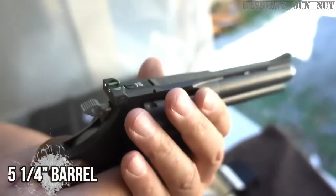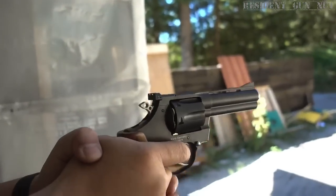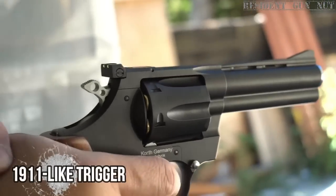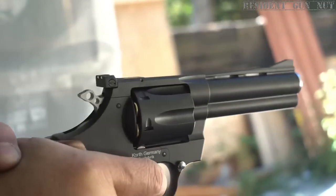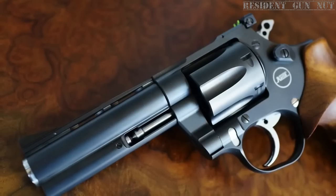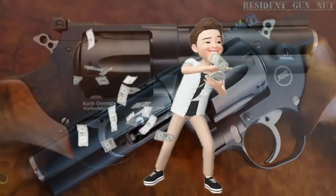With its 5.25-inch barrel, the Korth Classic has a 14K gold bead front sight and an adjustable rear sight, making target acquisition effortless. With its build quality, 1911-like trigger, and remarkable accuracy, it's a must-have for enthusiasts and collectors. It is an impressive piece of art that must be seen and shot to be fully appreciated. And even with its 9 grand MSRP, it is worth every penny, if you're able to purchase it.